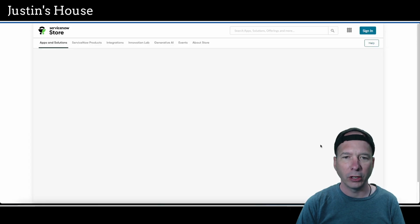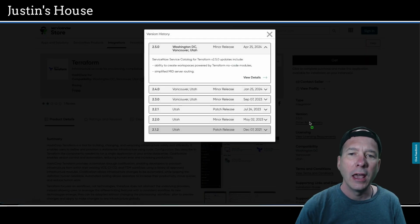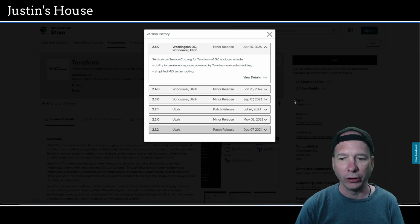Next highlight's going to be from Terraform. Terraform was updated to version 2.5.0, and in this version, the updates include the ability to create workspaces powered by Terraform no-code modules and simplified mid-server routing.